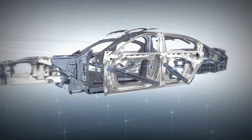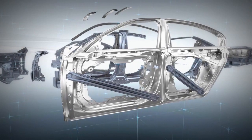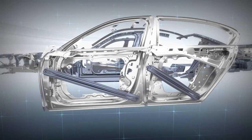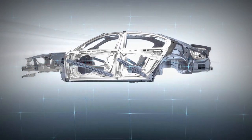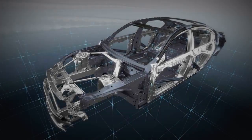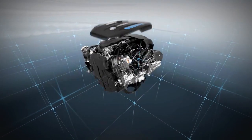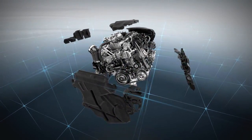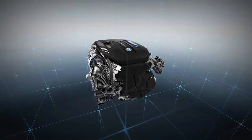A good example are the new design all-aluminium doors. Though the material is the same as before, they now weigh 10% less, improve the interior acoustics, and also meet the highest safety standards. The skillful use of insulation around the engine ensures quiet and pleasant onboard acoustics. Engine and transmission mounted encapsulation also reduces weight.